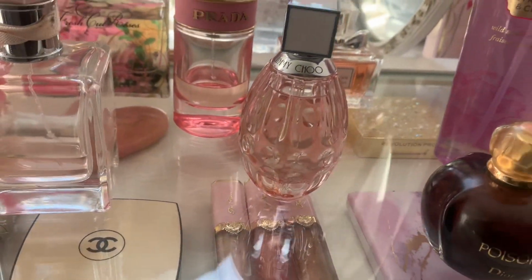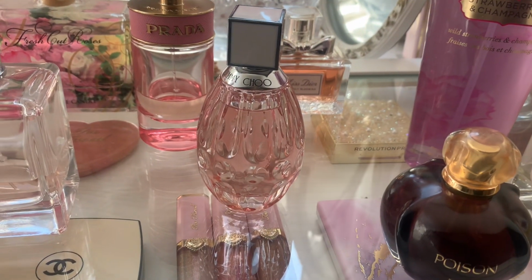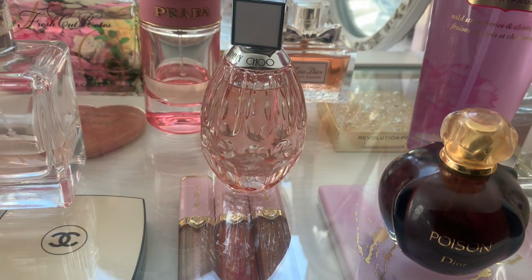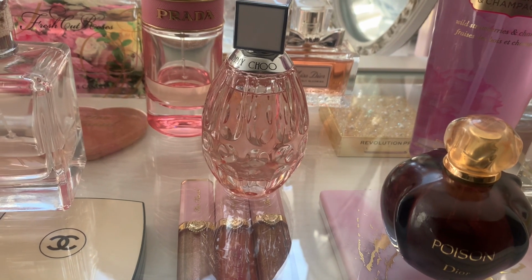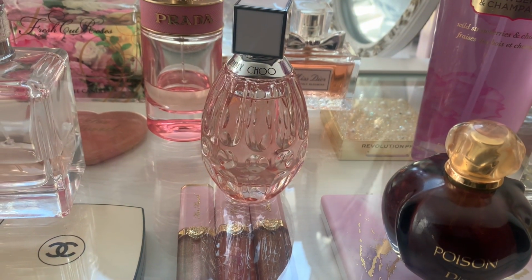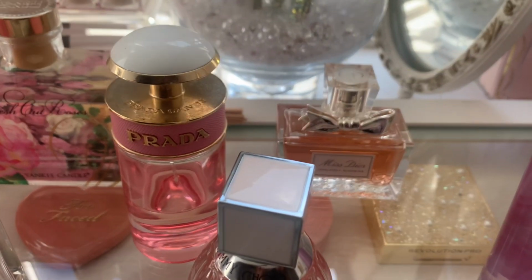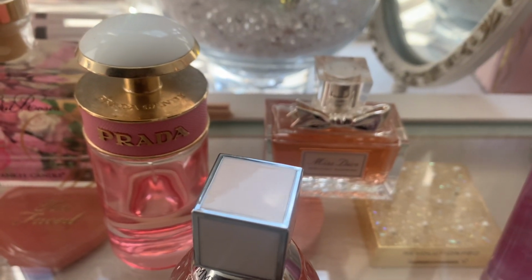This Jimmy Choo perfume right here I received, I can't remember whether it was a birthday gift or a Christmas gift, but it's absolutely lovely. I really like that one. And right behind there is another Miss Dior. I think this one's called the Absolutely Blooming.